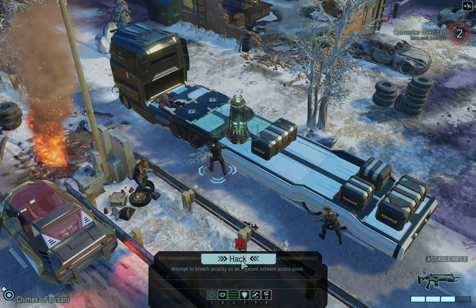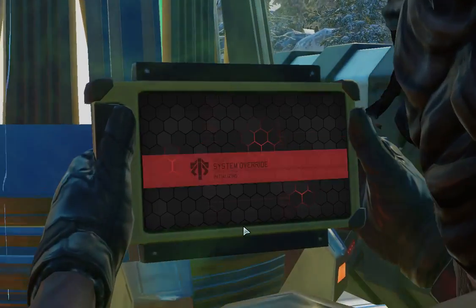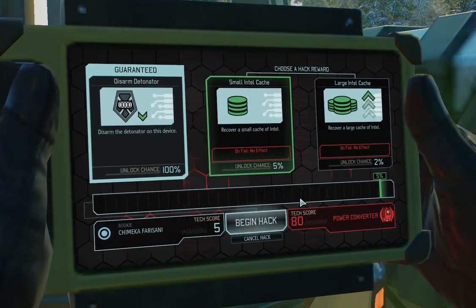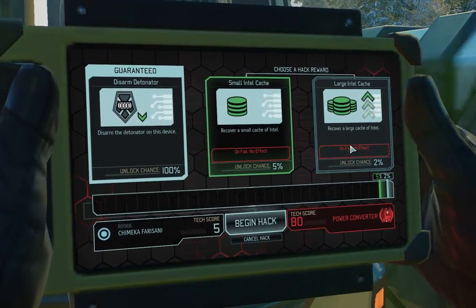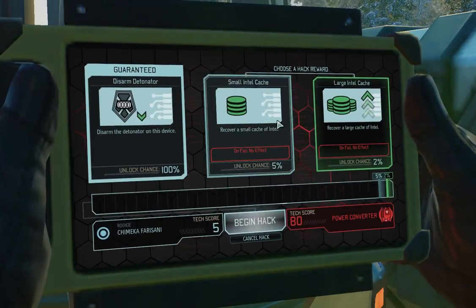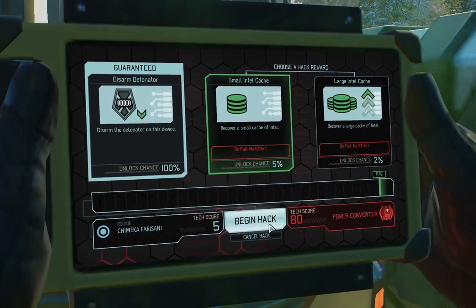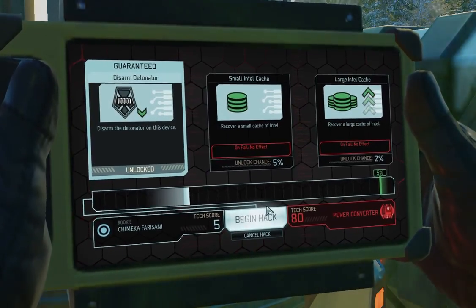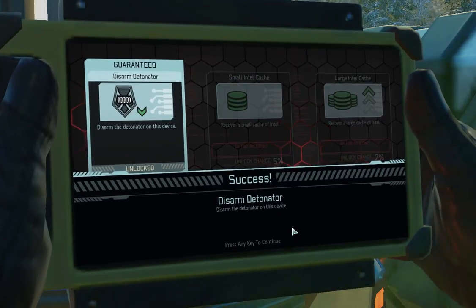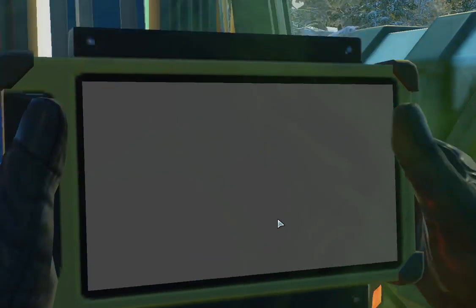So, hack. Attempting a connection for it. What am I going for? I think a large intel hack. Don't detonate her. Nice.